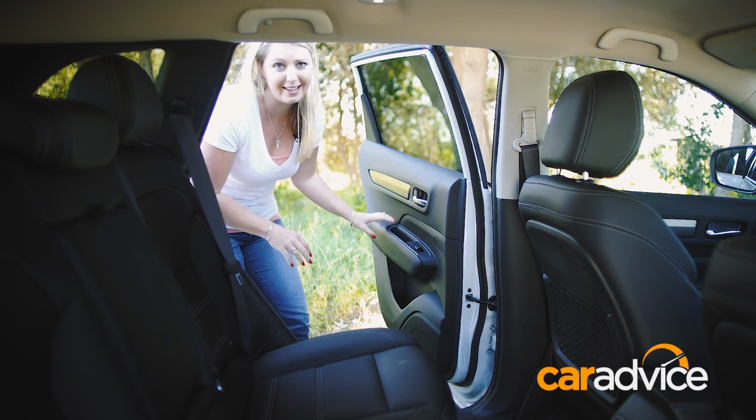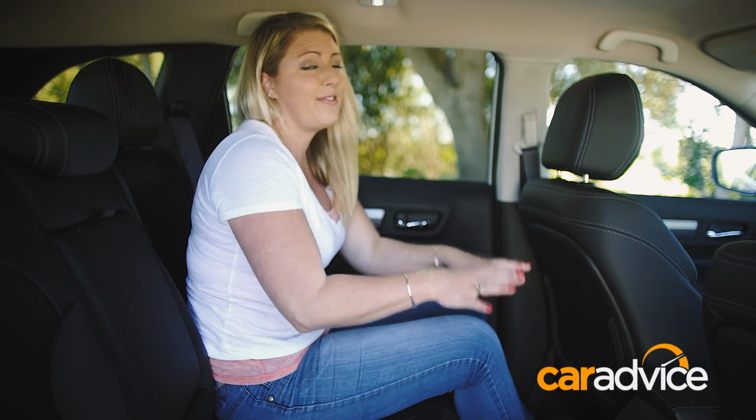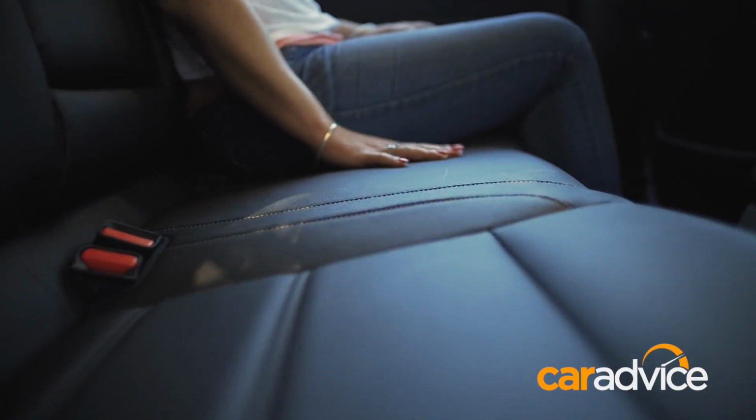These doors open really nice and wide, which does make it really easy to get in. Now, this is one of the most spacious back seats in the segment. In fact, Renault claim it's class leading with 289 millimetres of knee room. Headroom, there's lots of that too, and these seats are pretty comfortable.